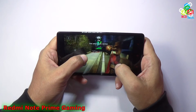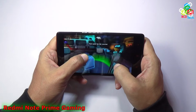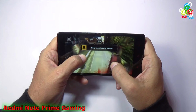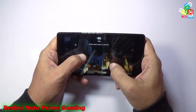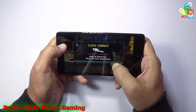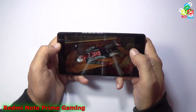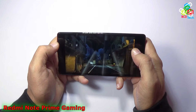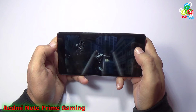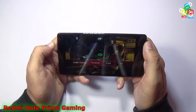You can see that the gameplay is very smooth. There is no hang or no lag while playing on this phone. The touch is very responsive. Yeah, that is a very big monster. Okay, I will quit that game.